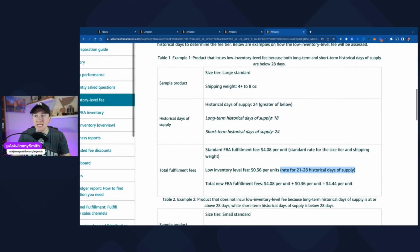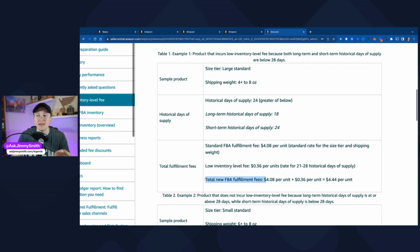So you can see there's 18 days of supply, but instead they're using the 21 to 28 historical days of supply because the short term is 24. So they're using the cheaper fee out of the two options. And then the total new FBA fulfillment fees is this. So this example also makes me think that it's by ASIN, that they won't be able to really figure that out by SKU per seller.